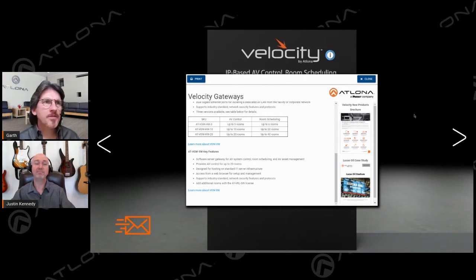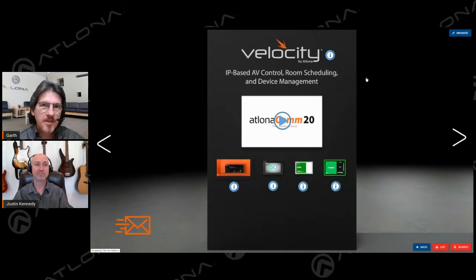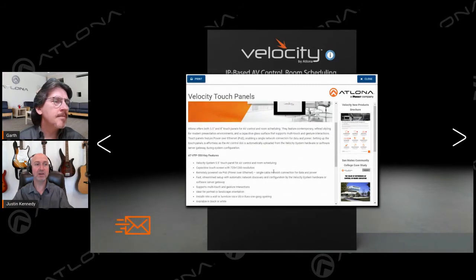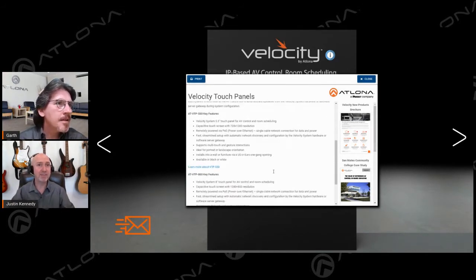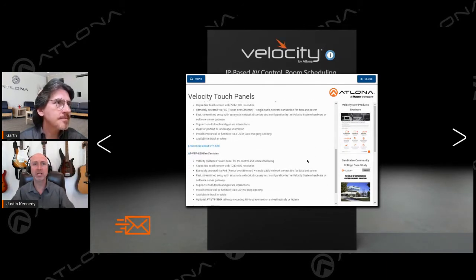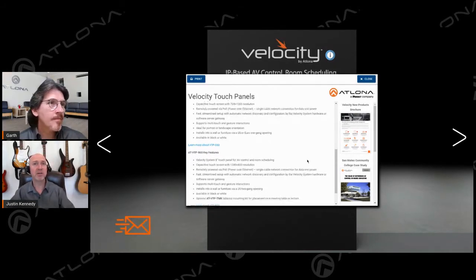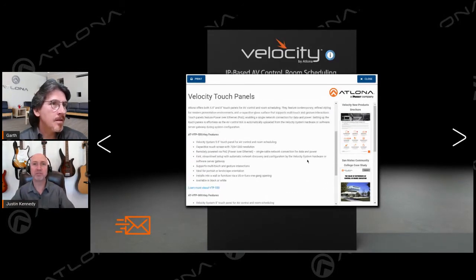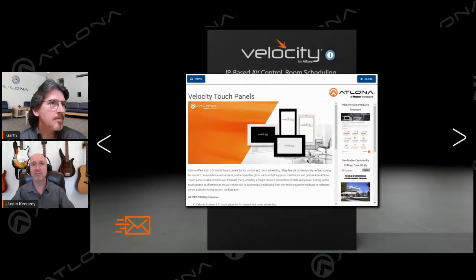Got it. So maybe this is a really good point to transition from the gateway we have here, and talk about some of the things that we put on top of that. So we've got a couple of panels here. This is our touch panel, our VTP 800. We also offer this in 5.5 inch as well, black and white. This is our standard room control touch panel. You can certainly use it for scheduling, but we've got some purpose-built scheduling panels that we'll talk about in just a minute. But this is the touch panel that's going to allow the user to basically automate and control all of the technology and functionality of that space.